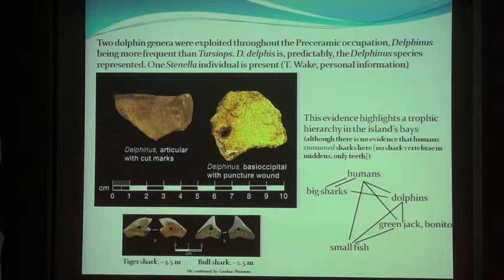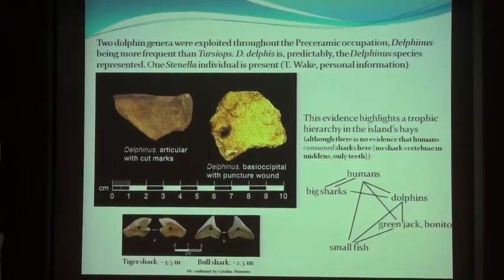I should point out that no shark vertebrae were found in the deposits at all, which is interesting. Only teeth, which suggests either that shark were not consumed or that they were killed somewhere else and the meat taken in. No shark vertebrae at all, unlike all other sites I've ever worked in Panama.